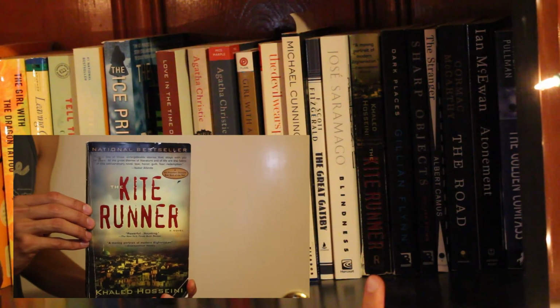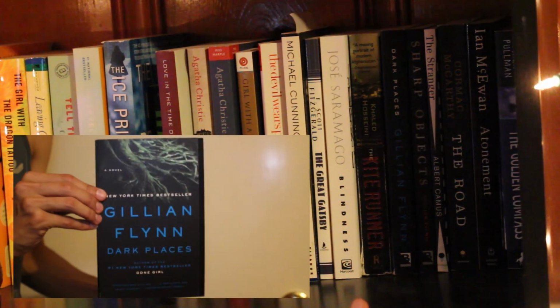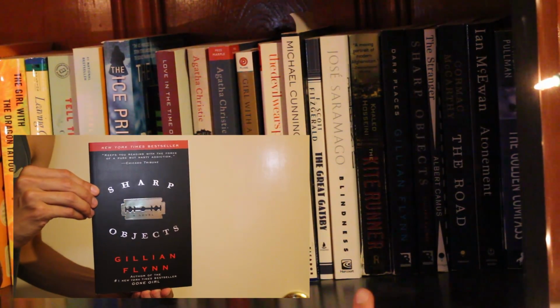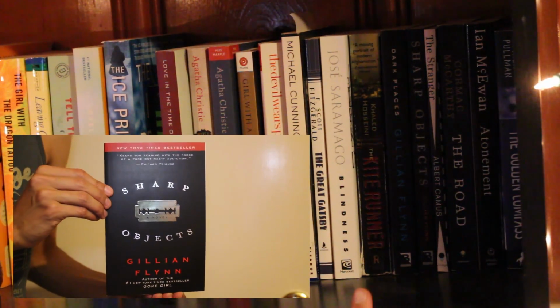I heard it was good too. Next we have Gillian Flynn's Dark Places, and then next to it is Sharp Objects. Dark Places isn't as good as Sharp Objects in my opinion, but the good thing about Dark Places is the dual perspective, and then all of a sudden it collides, which is so cool.